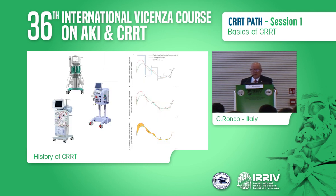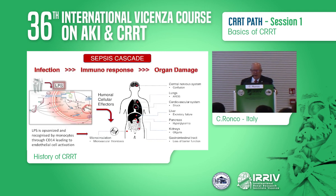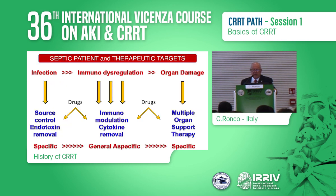Today already we have some devices that are capable of modifying the delivery of therapy based on monitoring what is happening, and in case of discrepancy between prescription and delivery, they are able to try to catch up downtime and other different things. I think that in sepsis, we may see in the future a kind of sequential approach. If infection, immunodysregulation, and organ damage are the different steps that we see in sepsis, probably our therapies should be somehow directed to all these different aspects.